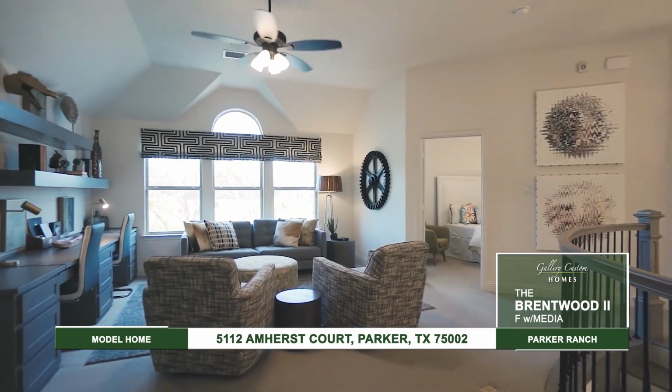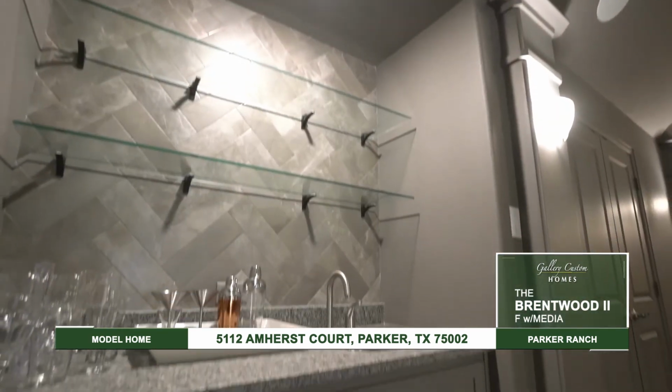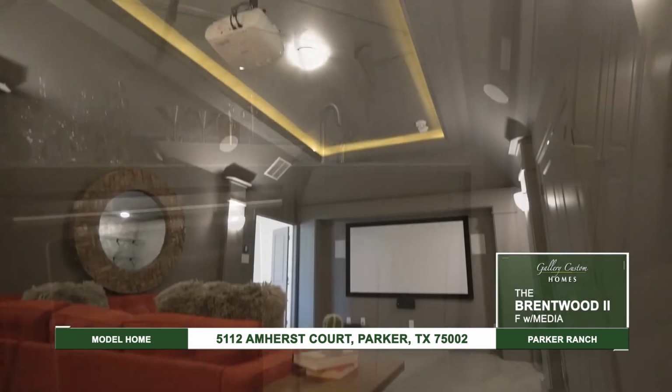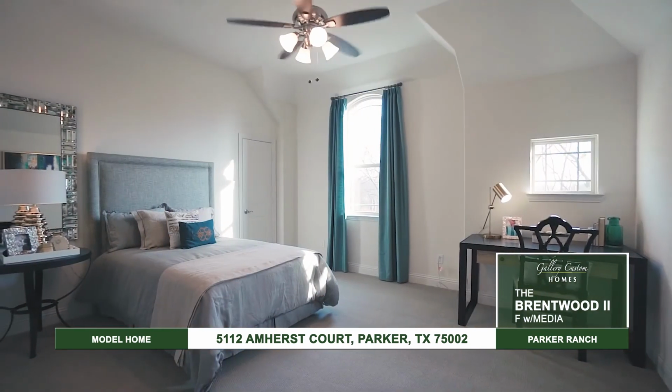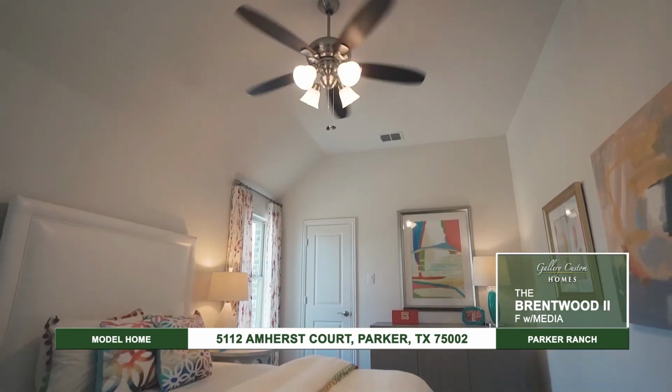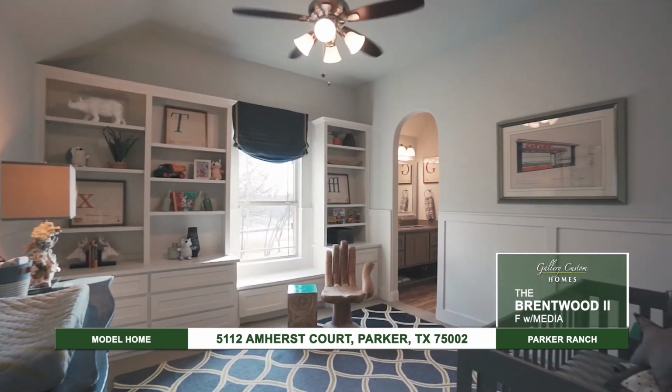Upstairs, you'll find a game room with plenty of space for the kids to do their own thing, and flows into the media room with a wet bar, vaulted ceiling with unique lighting and surround sound wiring. 4 additional secondary bedrooms with ceiling fans and spacious closet space, and 2 full baths complete the second floor.